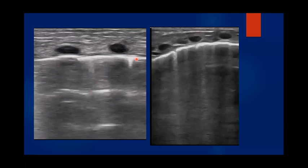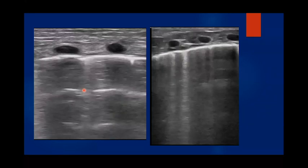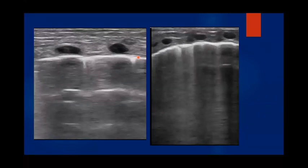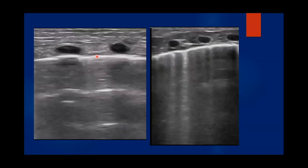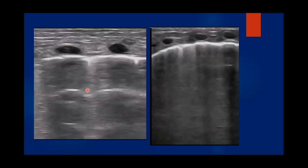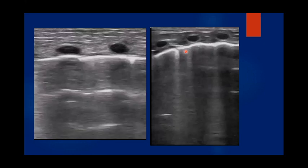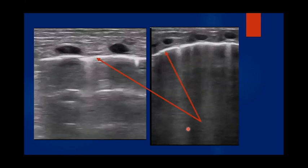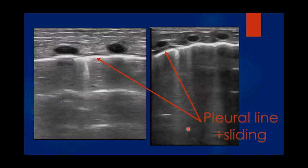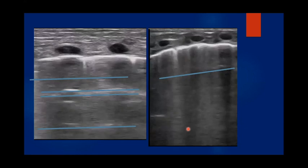Those lines that are horizontal to the pleural line here are called A lines, those here. And those lines that are coming from the pleura and going down this way, those are the B lines. So this is one here, another one here, and you can see multiple ones here. Let's revise it again. This is a pleural line that shows sliding, and those are the A lines that indicate good aeration.